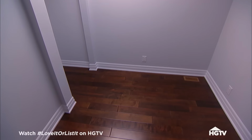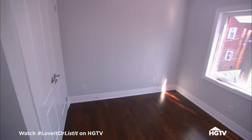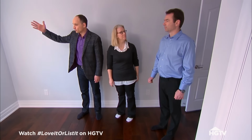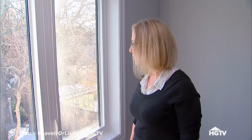Okay. All right. Bedroom number 1. It's nicely finished. It's small, it feels like a box. I don't love it. All right, well, let's go see bedroom number 2. Hey, window. Yes. That works. Nice, beautiful window overlooking the backyard. Lots of natural light coming in. Bright room. That's lovely. It's a spacious room. That's nice.